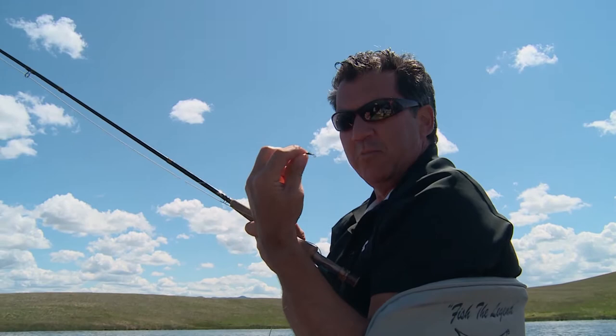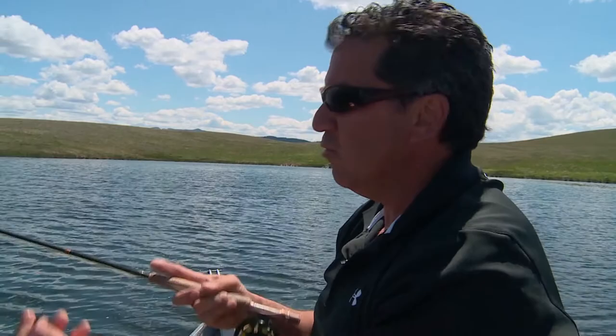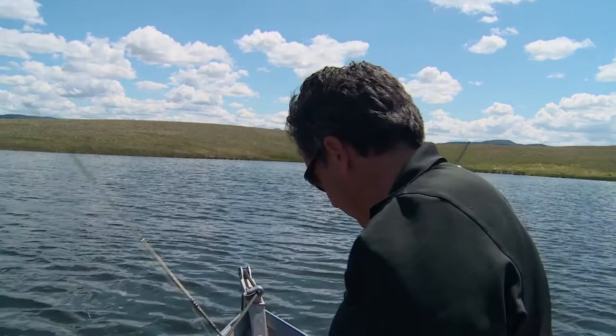It's got that beautiful bronzy green to it. And again, that's a light bright body. This light bright material, I think I've mentioned on the bench before, is just a new material that I tie all my patterns with now. I've got a variety of different patterns and it works. I swear by it. It's going back out. I'm not changing. The heck with the chironomids. I'm sticking with this.